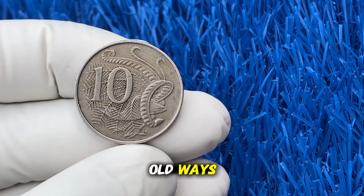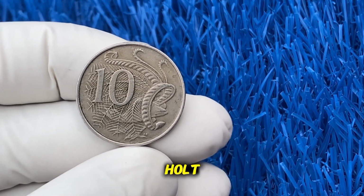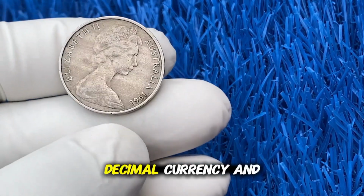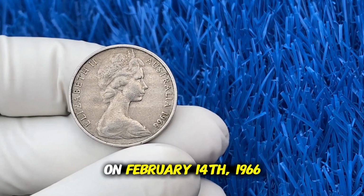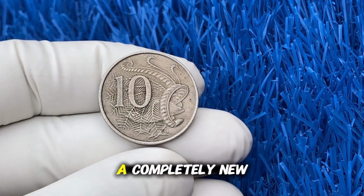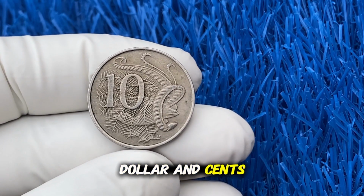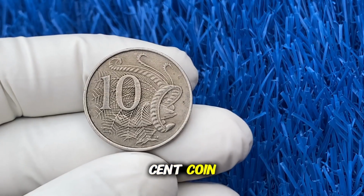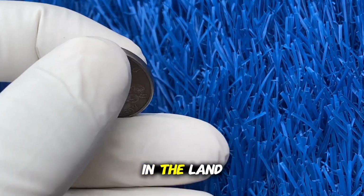abandon its old ways. The government under Prime Minister Robert Menzies and later Harold Holt pushed forward with the bold plan to introduce decimal currency, and on February 14, 1966, a day remembered as Decimal Day, Australians woke to a completely new money system. The pound was replaced with the dollar and cents, and with it came a fresh range of coins, including the 10-cent coin, which would soon become one of the most widely used coins in the land.